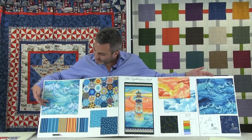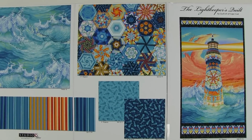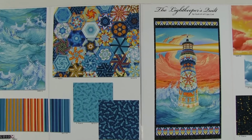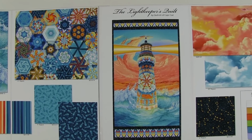I mean, look how awesome this is. Look at this water. It's really so real. And then we have a nice stripe, and then this kind of, I guess this is 1, 2, 3 hexagon design. And then we have little fish bones. And then the lead print is this lovely 24-inch panel with the lighthouse. It's really so amazing and colorful and vibrant and cheery.